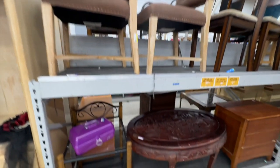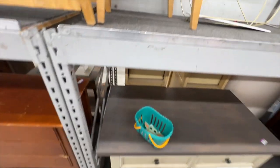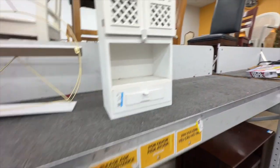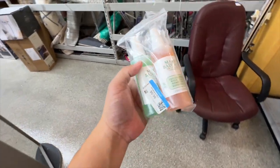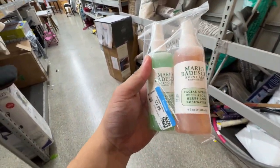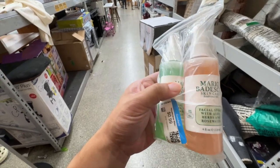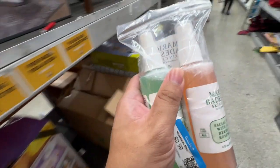The furniture section though, there's a lot of furniture in here today. What do we have? Bunch of chairs, coffee tables, side tables. This is like a little cabinet thing. I just found this little thing of Mario Badescu facial sprays. The one with, oh my gosh, these are both really good. This is only 99 cents for the two of these. Such a deal. These are actually pretty pricey.